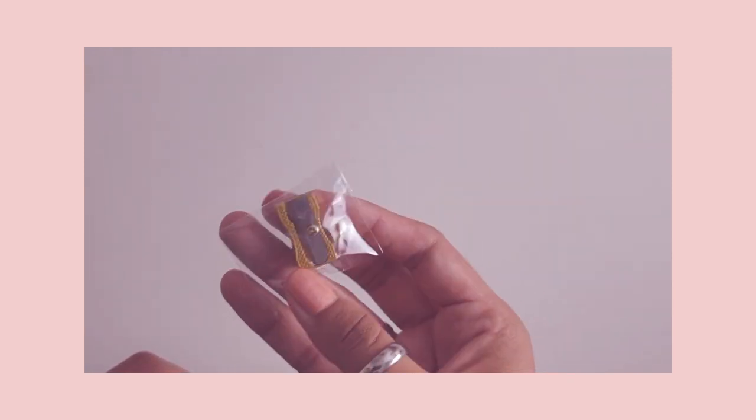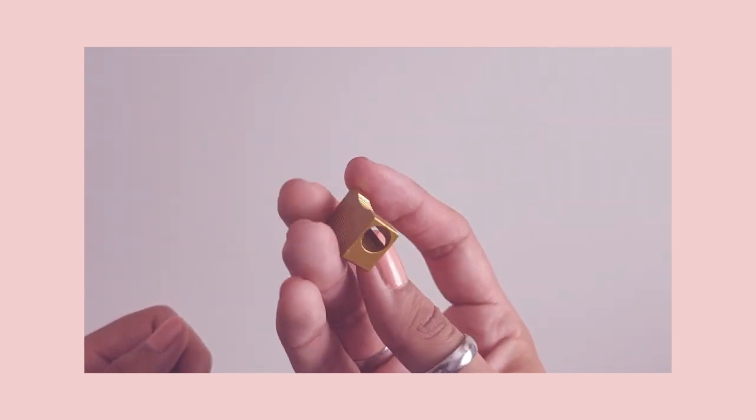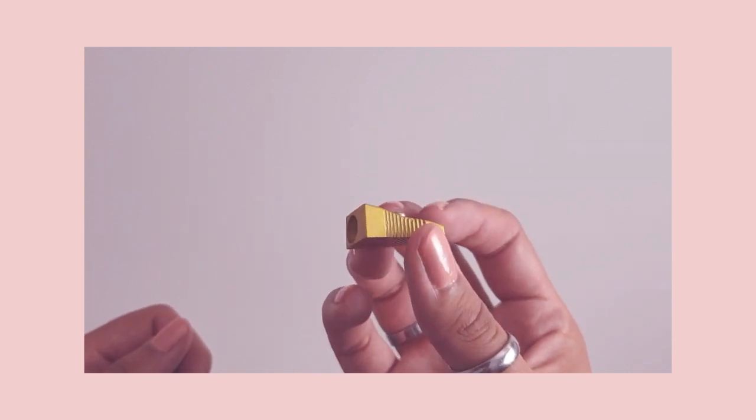It also came with this little gold sharpener, which, to be perfectly honest, I don't think I'm going to use very often because I don't like to use sharpeners that don't have a casing for the shavings, so this one's just gonna be there sitting pretty.